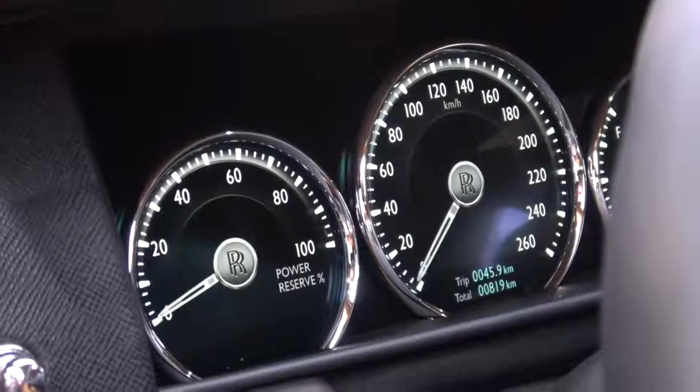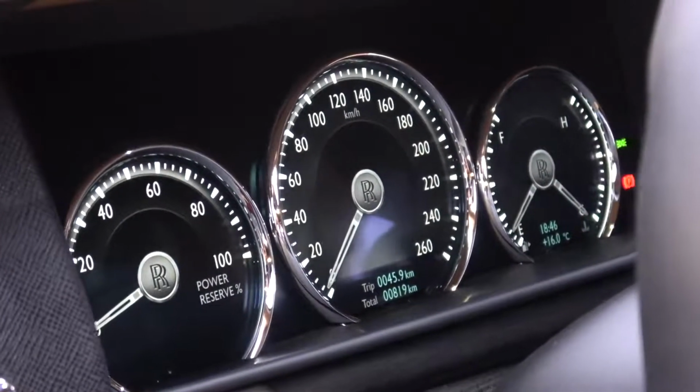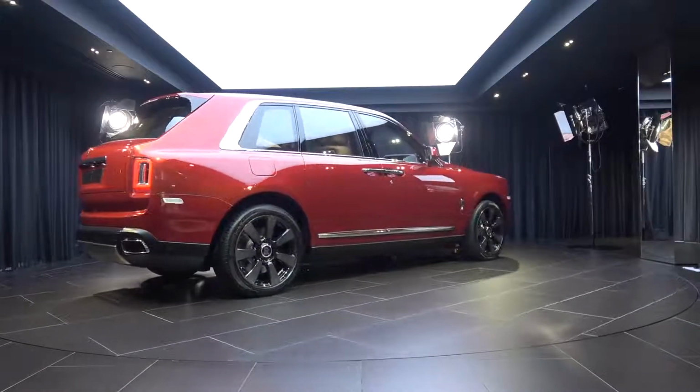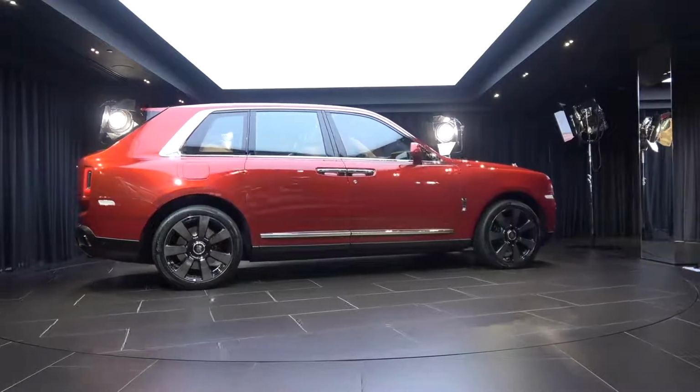Yeah. These are the things you're getting in a car like this. It's not just luxury, it's full of cool tech. I just can't wait to drive it. So I think, in conclusion, the defining statement I would make about this car is that it is the ultimate in Rolls-Royce lifestyle, really. There's never been a Rolls-Royce that has ticked so many boxes, and I honestly don't think there has ever been a Rolls-Royce that will appeal to so many people. This is your do-it-all car.